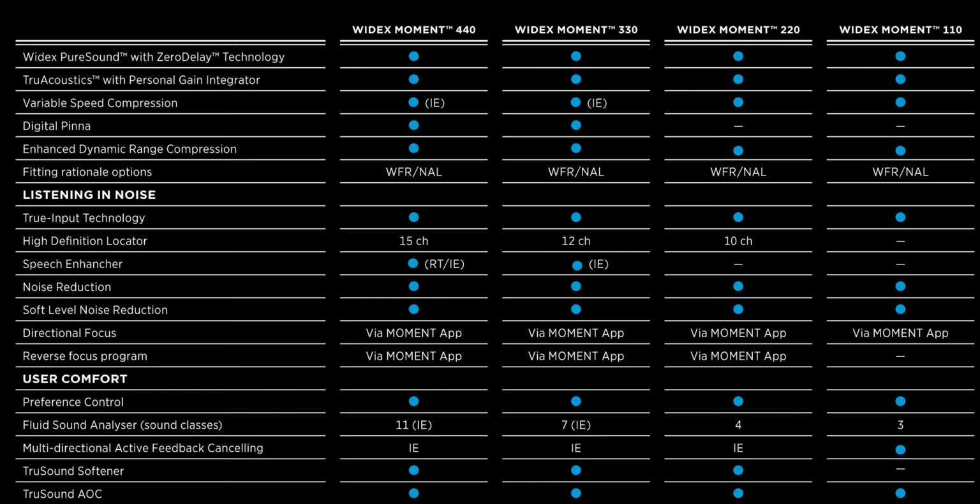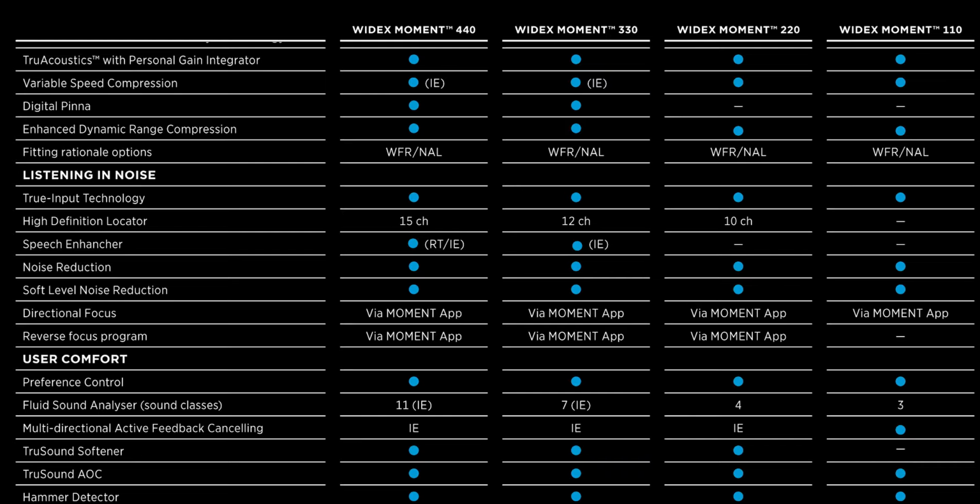Widex's tinnitus features are available across all of their technology levels, from their 440s, 330s, 220s and 110s, with the 440s being the most advanced of all of their technology. Now, whilst you can choose from a white noise sound, which is similar to other hearing aid manufacturers, Widex are mainly known for their Zen and Sound Relax sounds, which all need to be activated by your audiologist in the Compass GPS hearing aid fitting software.